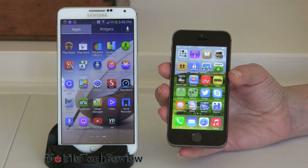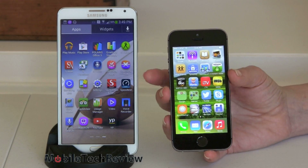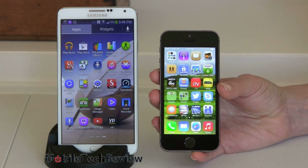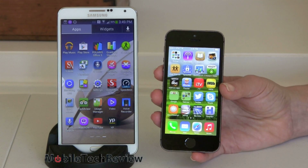So there you've seen the video experience, and I know I had the speakers turned down pretty quiet, but both of these have speakers that fire from the bottom, and they're about equally as loud, which is funny. You think the Note 3 might be loud because it's a giant phone, but actually it's not particularly loud. Both of these are mono speakers. Both of these have good audio quality out through the headphone jack, and they both can do Bluetooth out as well. Now, how about speed and performance?